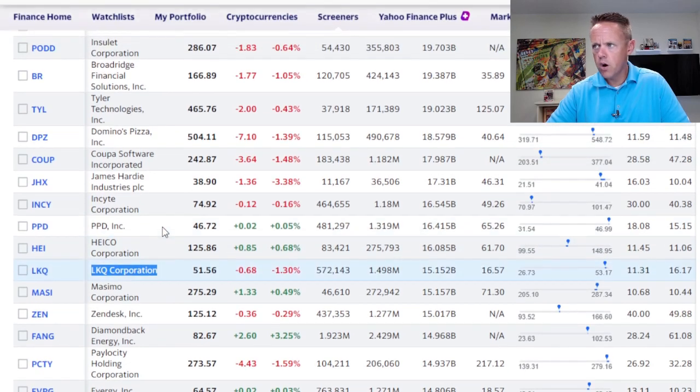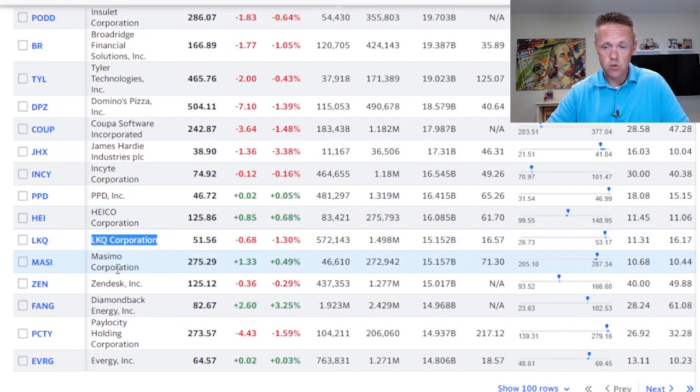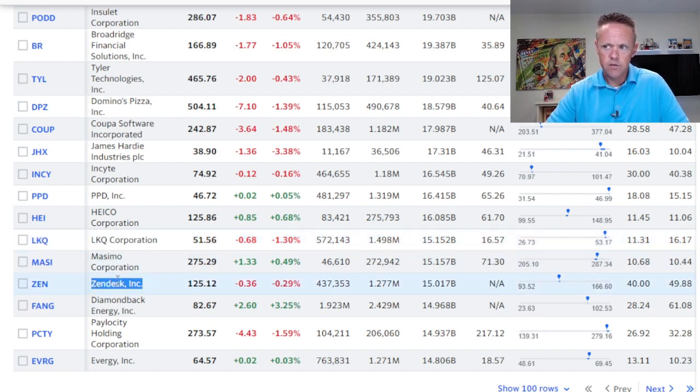LKQ, this is auto parts. That will be a very interesting industry 10 years from now as electric vehicles get on the road. And with LKQ, you've got to wonder, that demand for parts for gasoline engines could be in a really good place in 7 or 8 years as they stop selling those things. We'll see what happens. Zendesk, customer support software. Don't think there's anything really moat-worthy on Zendesk, but the need to produce help software for websites and stuff, I don't think that goes away, and it's a subscription-based business.